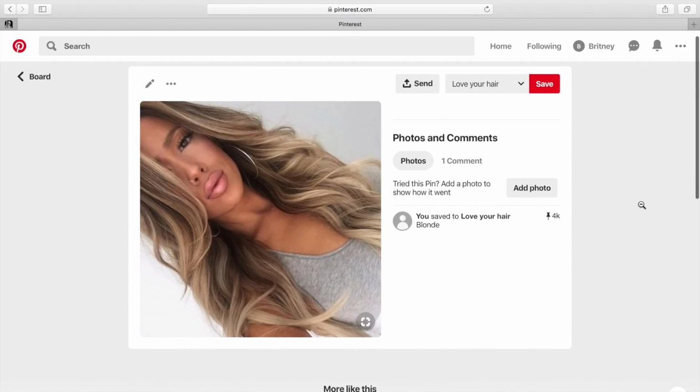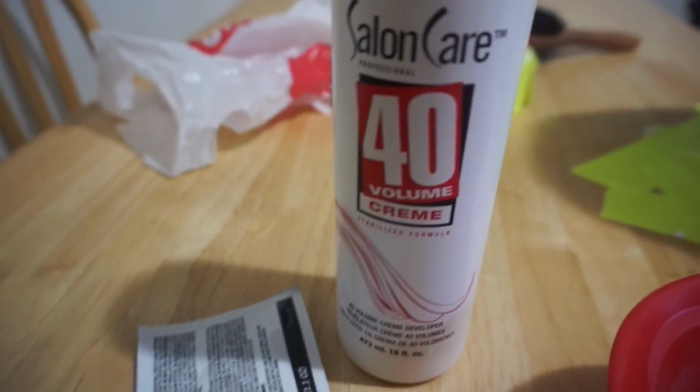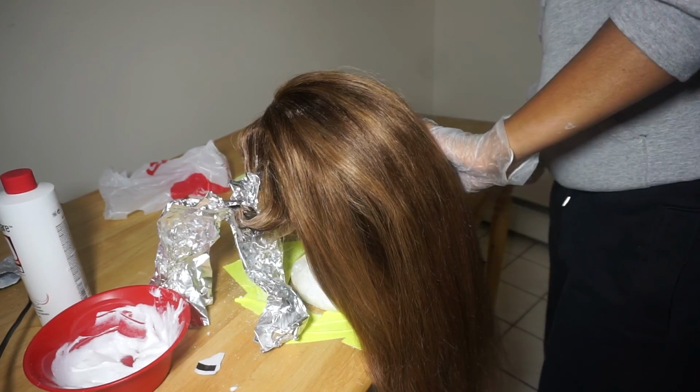So on day 2, I found this picture, and then that was my guide of what I was going for, right? So I was like, okay, I'm gonna go super duper bleach blonde. So I got 40 volume developer this time, more bleach, and I decided to go back in and add more highlights to the front and then to the tips and everything.